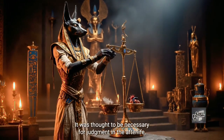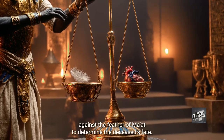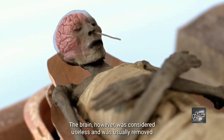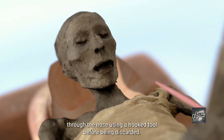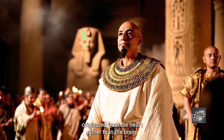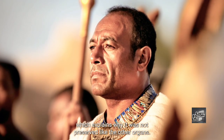It was thought to be necessary for judgment in the afterlife, where it would be weighed against the feather of Ma'at to determine the deceased's fate. The brain, however, was considered useless and was usually removed through the nose using a hooked tool before being discarded. The ancient Egyptians believed thoughts and consciousness originated from the heart rather than the brain, which explains why it was not preserved like the other organs.